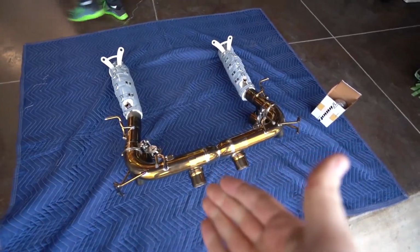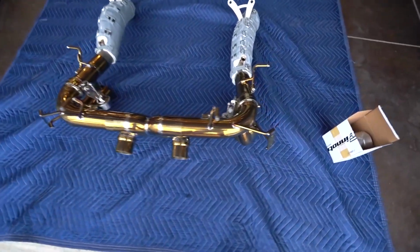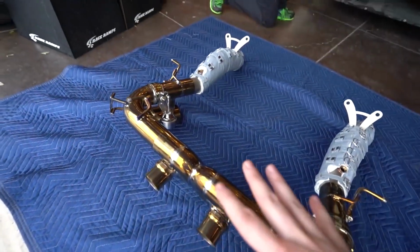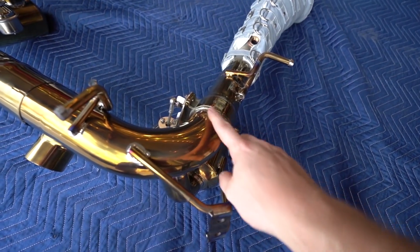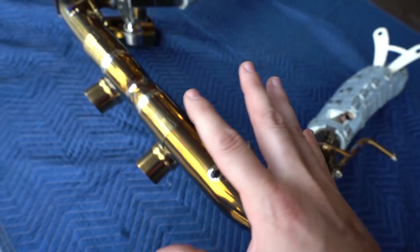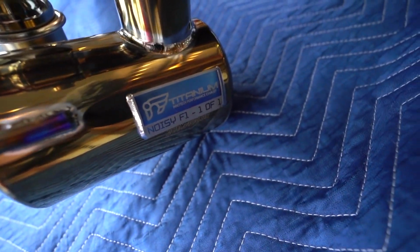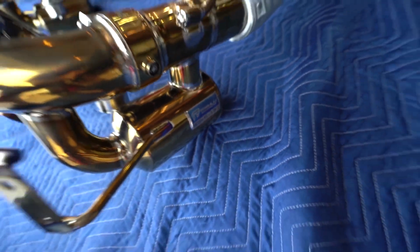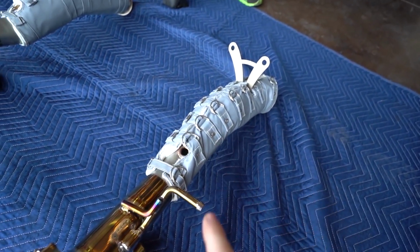Just look at that. It's glorious. Absolutely glorious. We were going over and really looking at it. Now we kind of pre-assembled it just to lay it out. And man, everything about the welds are just perfect. They did all these little details on it. So, you know, it's got actually right there, noisy F1, one of one. Just cool little things like that. They got these amazing blankets. These are really, really high quality heat blankets.